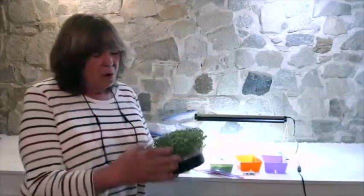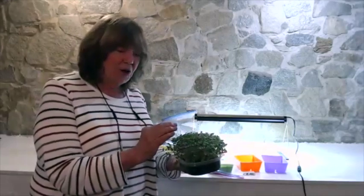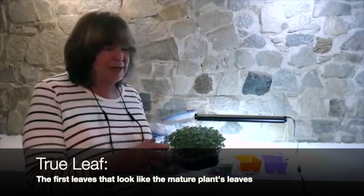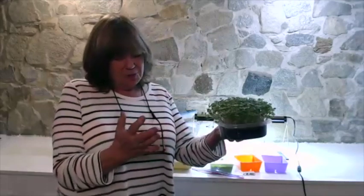But when you definitely want to harvest this is when it starts to set out what we call a true leaf. At this point, tomatoes and lettuce and beans all kind of look the same. They just have set up that little seed leaf. They don't look that different. But the next leaf that comes out is definitely one of those other plants, and you can start to see it. That's when you should probably cut it.